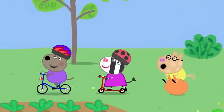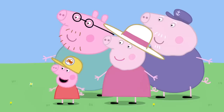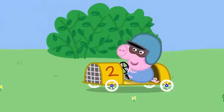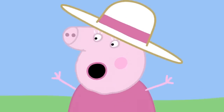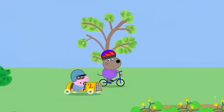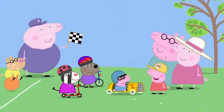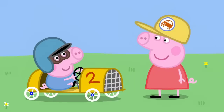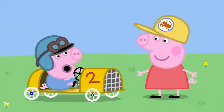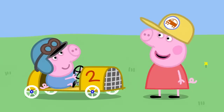Oh, dear. George is now at the back of the race. Pedal faster, George! Come on, George! Come on, George! George is the winner! Hooray! Well done, George! You're the best racing driver in the whole world! And you've got the best chief mechanic in the whole world, too. Yes, that's me.